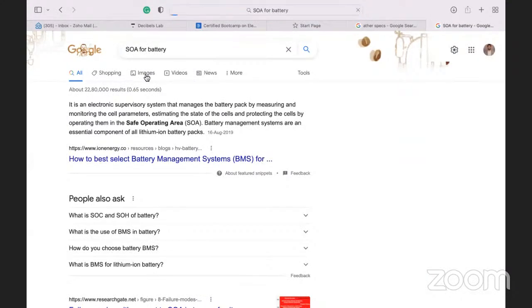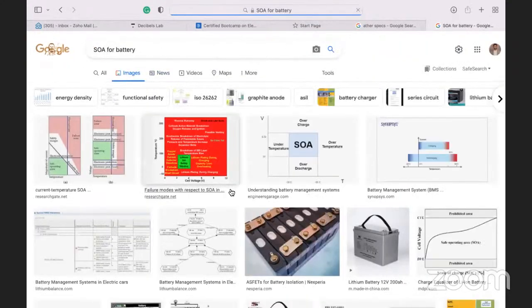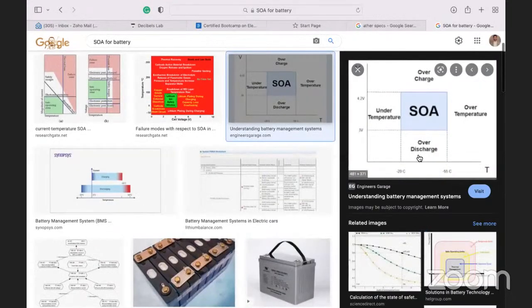SOA is called the safe operating area for a cell. I think you can see this image, slightly observable, right? There is a limit for a cell. That cell is happy, it may be in terms of its voltage, in terms of its temperature, in terms of current. It is comfortable within the limit.